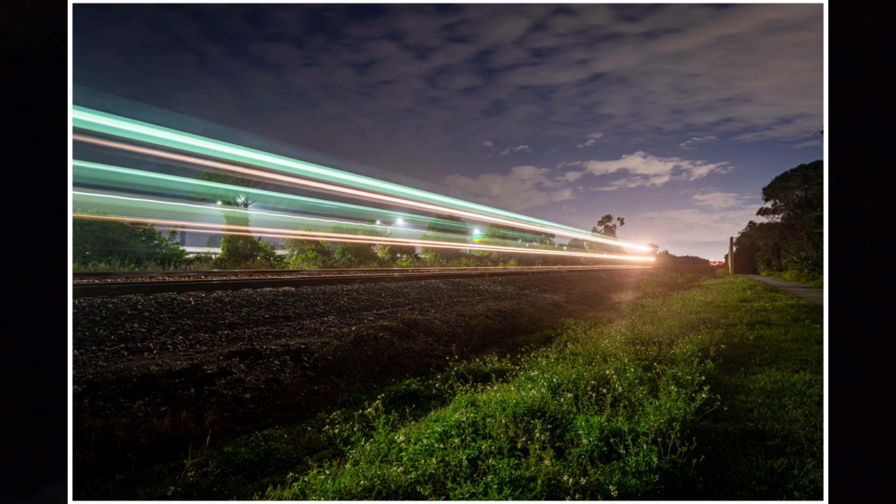It's coming from the north, headed south, but my camera is actually facing south because I don't want the headlight in it. I've already shown you one photo that has the headlight in it. It tends to blow it out a little bit. This way you're just gonna see the different colored streaks as it goes by.